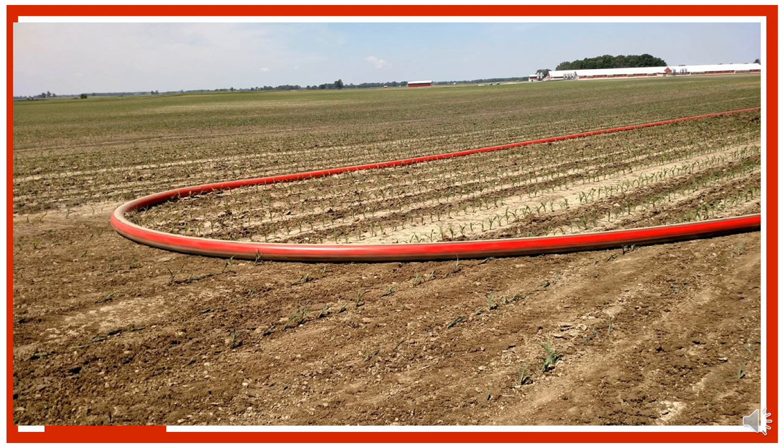A couple things I want to emphasize on using drag hoses on corn. If the fields are mellow, if they were loamy soils that were worked in the spring, they can sometimes be too soft for a drag hose. Again, these hoses are not light. They're six inches in diameter or so, full of water. That's a lot of pounds per foot of length.